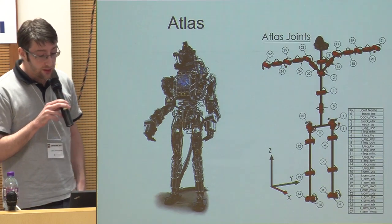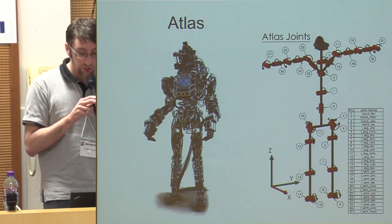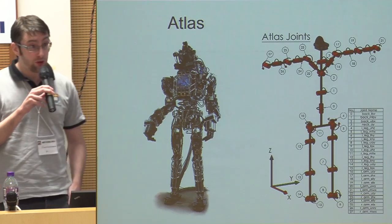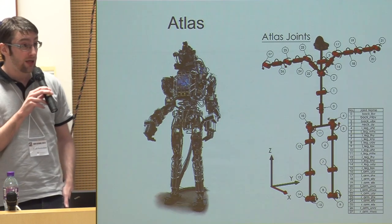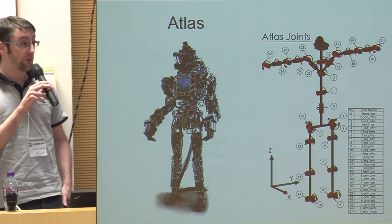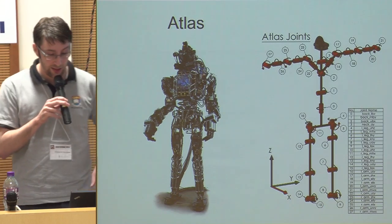The wrists on Atlas have 6 degree of freedom force torque sensors, and a choice of hands. Most teams received 1 pair of hands from iRobot and 1 pair of hands from Sandia Labs. Since we were purchasing parts ourselves, we were only able to purchase the Sandia Labs hands.